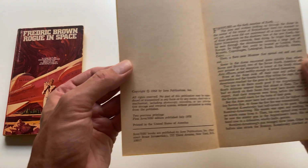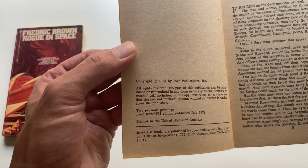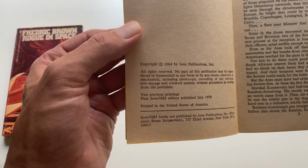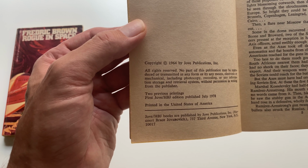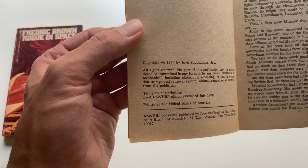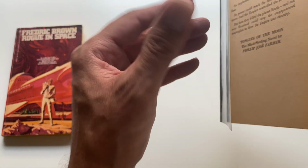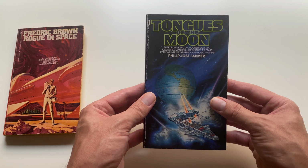So this says copyright 1964 by Jove Publications Incorporated. And we've got 2 previous printings here, in July 1978. And this is the first Jove HBJ edition, 78. So I guess this is the first one by that publisher in paperback form.